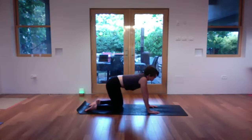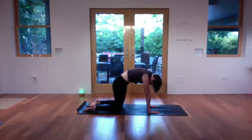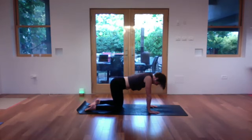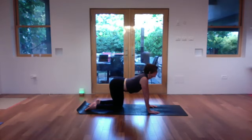With your next breath out, arching up like a cat, tuck your tailbone, chin towards your heart, tuck your belly in, and then wag your tail from side to side, squeezing the front part of your obliques. Good, back to center, breathing in, arching the belly down, arch in the back, roll the shoulders back, and wag your tail from side to side.